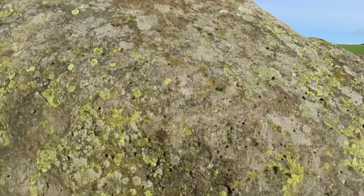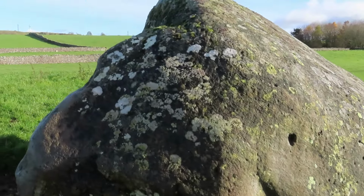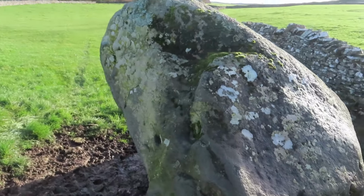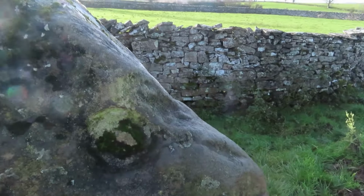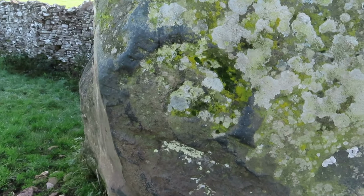And again, this is said to have cut marks in it. Don't really know what I'm looking for though. Oh, there you go, see. These are the same kind of markings as we've got on Goggleby stone. Fascinating.